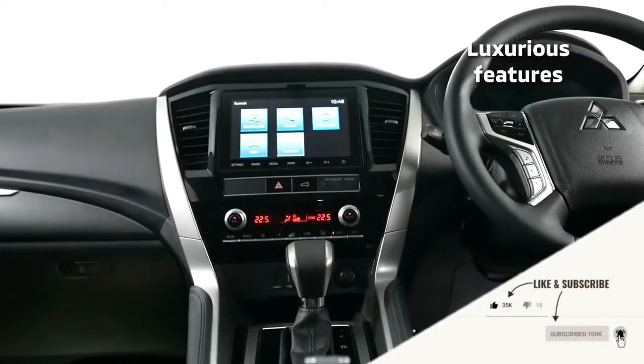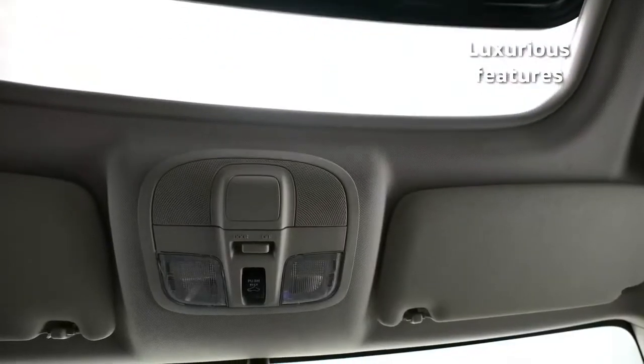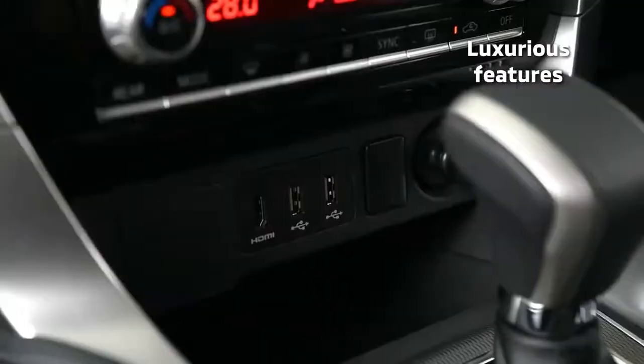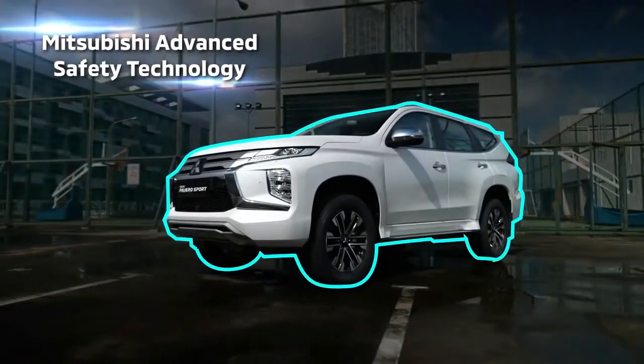The new Pajero Sport is equipped with all necessary safety features. Additionally, it gets forward collision mitigation, blind spot monitor, rear cross traffic alert, lane change assist, and adaptive cruise control.